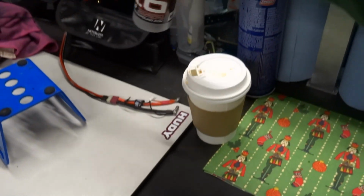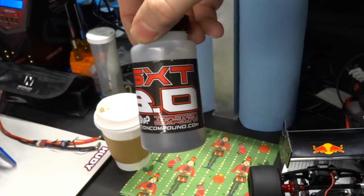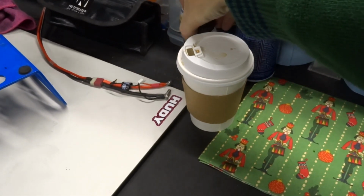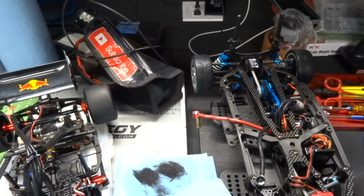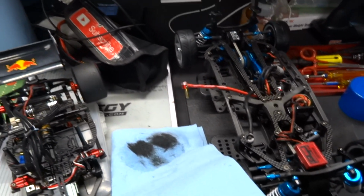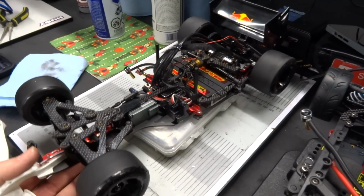Usually for the gray Ozite carpet we're running max. Here it's SXT 3.0, just standard grip level, because the black carpet has so much more grip than I'm used to at my home track. So you don't need to run max anyway. It would probably hurt you if you did. So on black carpet, there's so much grip.